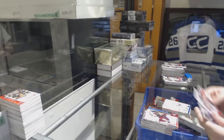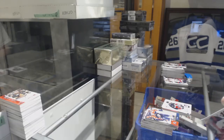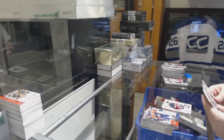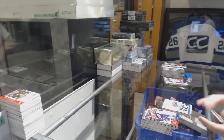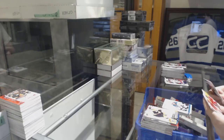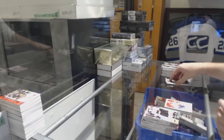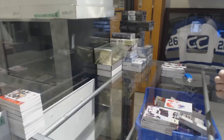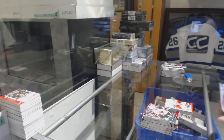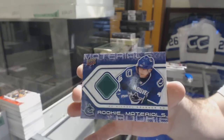James Wright victory rookie for the Tampa Bay Lightning. Mark Messier Hockey Heroes for the Rangers. I don't think that's unreasonable. Victory rookie of Jason Demers for the San Jose Sharks. Ryan Keller, Young Guns for the Sens. And a victory of Camilleri for the Habs. Kulikov for the Florida Panthers, victory rookie. And a Grabner rookie materials for the Vancouver Canucks.